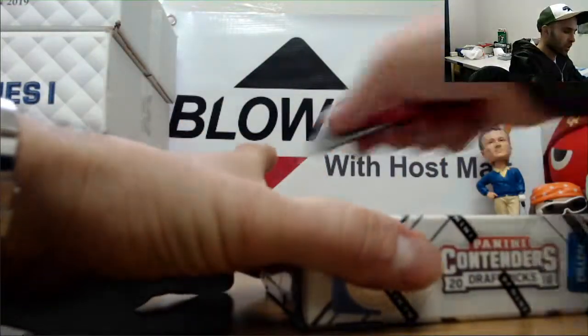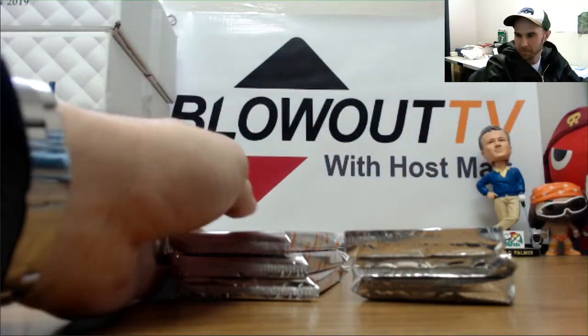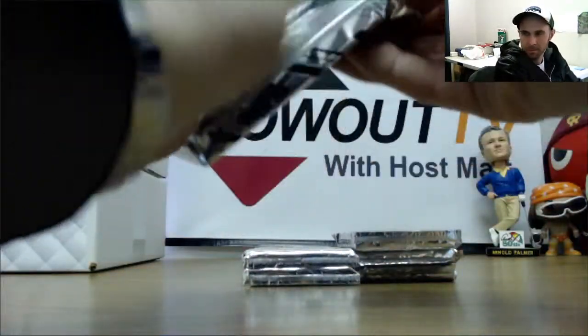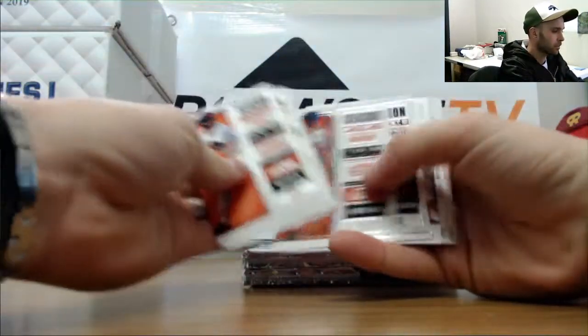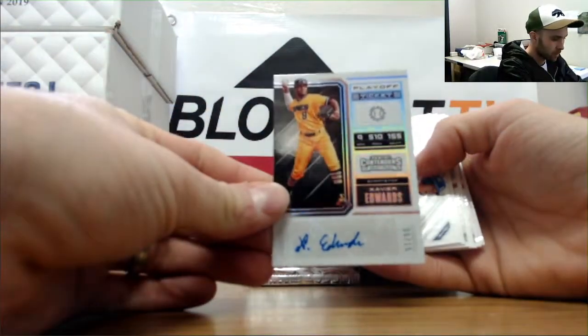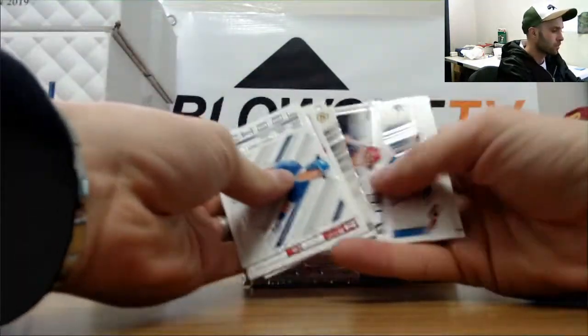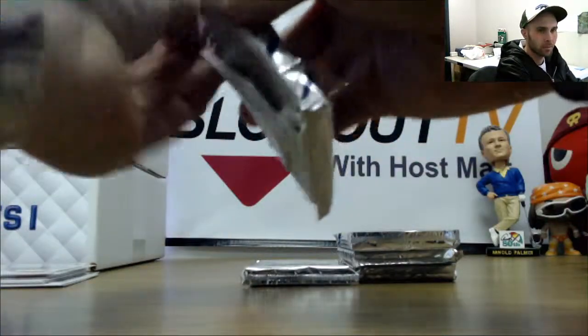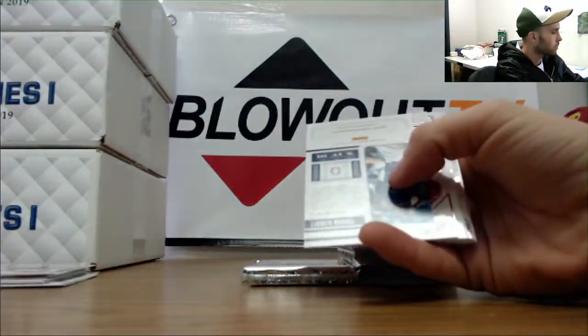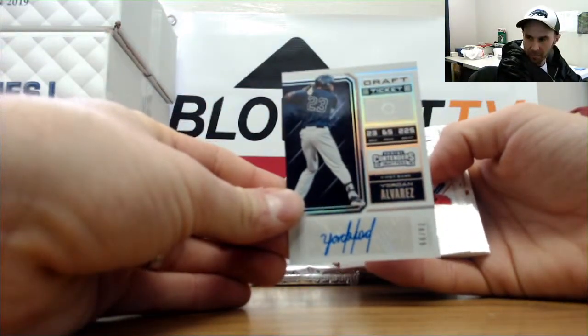On to the Contenders, finishing on up. Just get one auto per pack out of this stuff. Start off with Xavier Edwards, numbered 6 of 15. A Jordan Alvarez to 99.